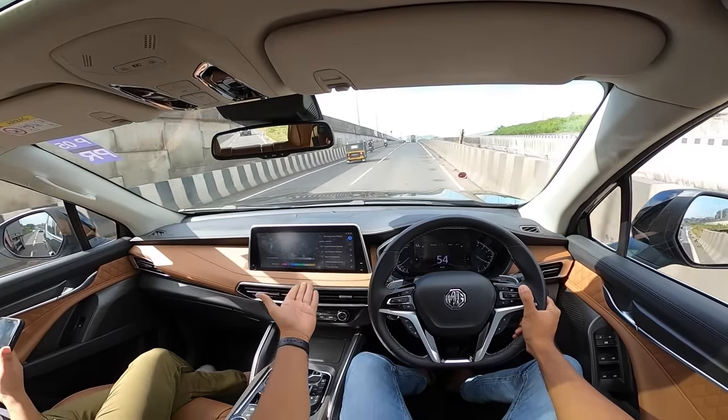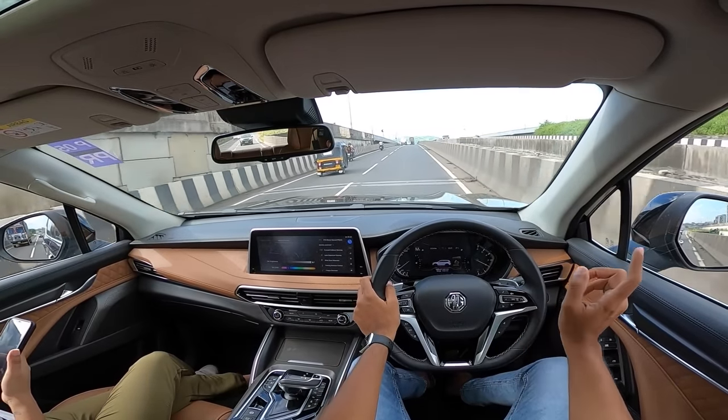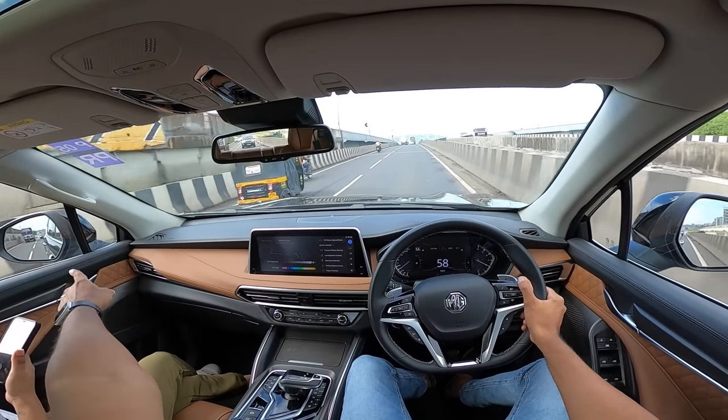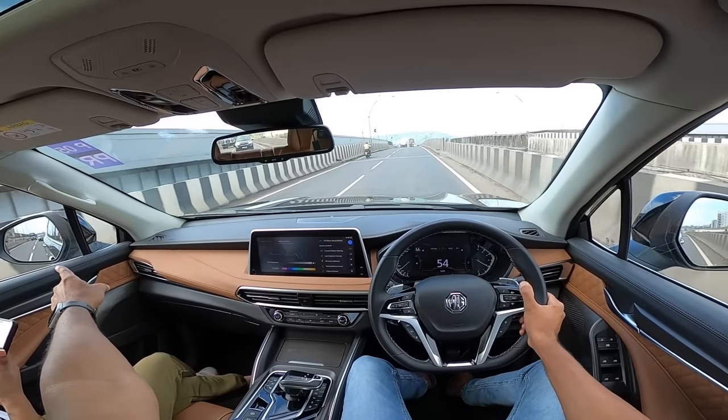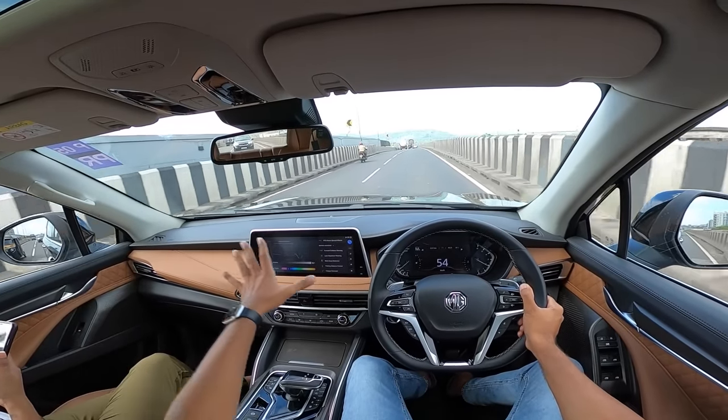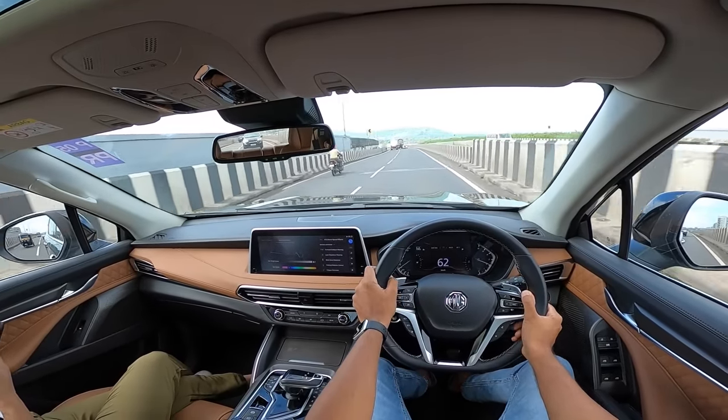Okay, so I've already explained all this, the fatigue reminder and all that stuff. But just notice there on that mirror, you will see that light blinks a bit. If someone is in your blind spot, there it blinked. So that is the blind spot assist, which also works really very nicely.